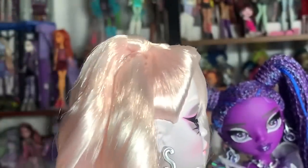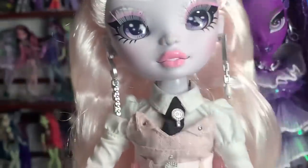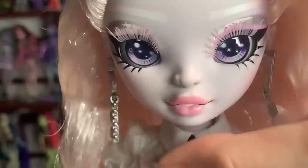She does have some hair gel, but it's very, very light. It's at the bottoms, and yeah, not bad. You can still play with the hair quite a bit. So I don't know if that's a different gel, because it's not like rock hard like a lot of the other gel is. And yeah, so now let's take a look at her little face.